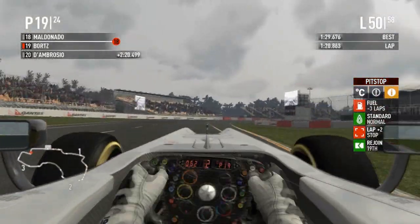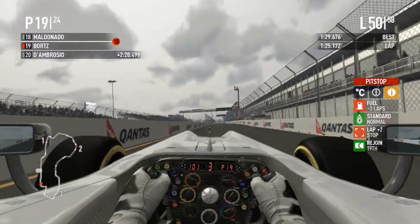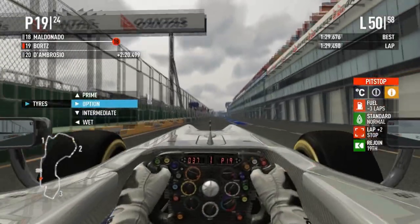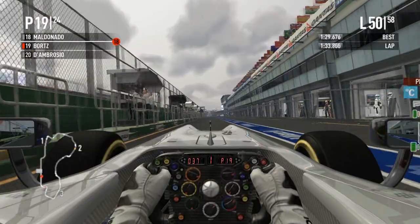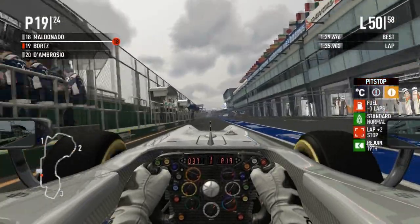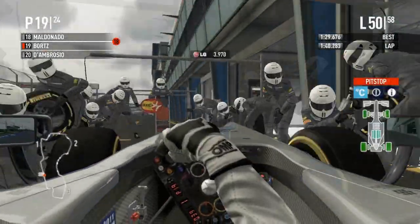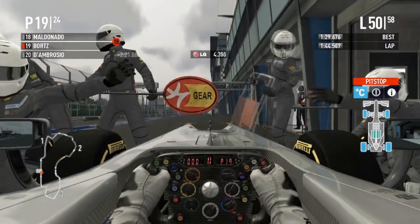You need to set it to lean. And almost losing it in that corner again. It's been the corner of death for Andrew. As D'Ambrosio is now 2 minutes behind. So although he's been lapped by Maldonado, it looks like Bortz has lapped D'Ambrosio twice. Maldonado's lapped Bortz once. Who's been lapped by everybody. I can't even keep track of it, and I'm not even drunk.